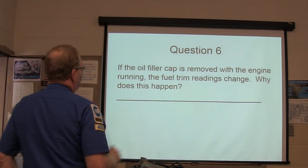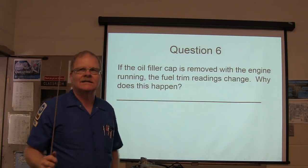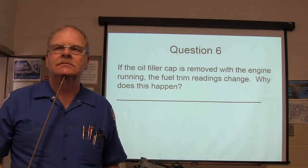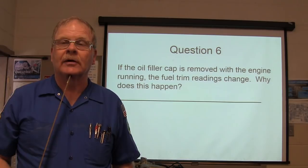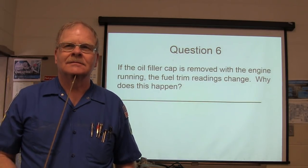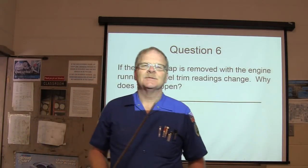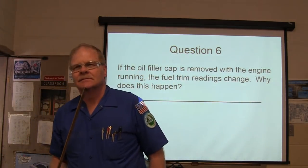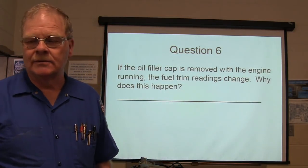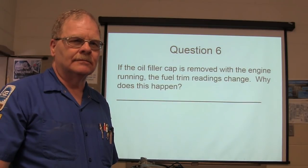If the oil filler cap is removed from the engine running, the fuel trim readings change. Why does this happen? Pardon me? All I want you to do is have a critical thinking mindset about this. I've actually demonstrated this in the shop. Why does this happen?